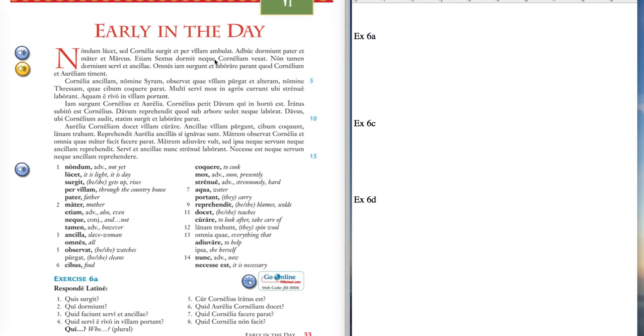Etiam sextus dormit neque Corneliam vexat. Etiam is a new word for also. We've seen quoque already, but here's another word for also. Etiam can mean also or even. It's an adverb. So, Sextus also sleeps. Neque Corneliam vexat. Neque means and something not, and is used with a verb here. And does not bother. Vexat means to bother or annoy, and here is the direct object of that verb, and that is Cornelia. So Sextus is also sleeping, and is not bothering Cornelia.